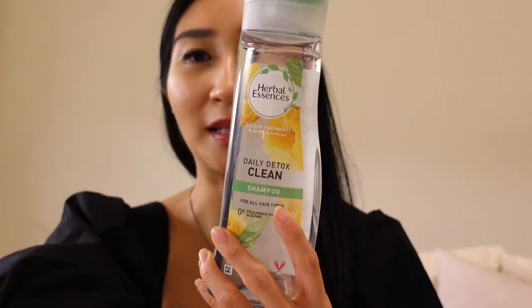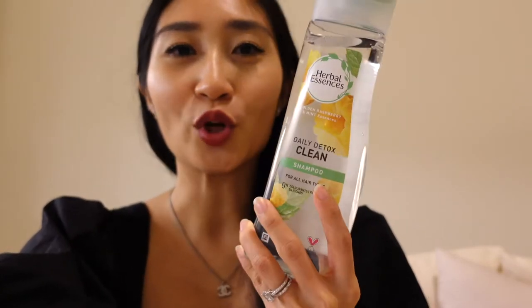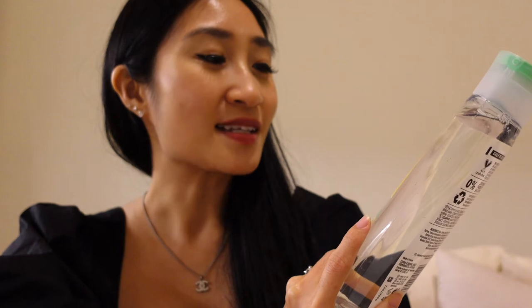Next, I got a shampoo from Herbal Essences. Nothing interesting about this, it's just their Daily Detox Clean line, and this is in the scent Golden Raspberry and Mint, of which both scents sound amazing on their own. I love raspberry and mint scents anyway, so yep, looking forward to trying that out.